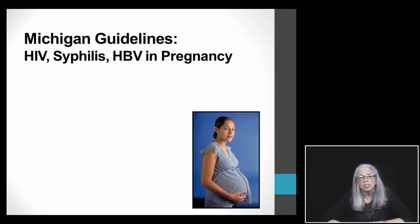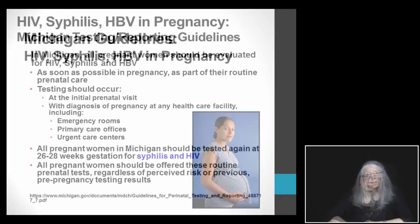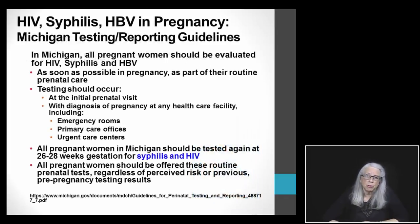I'd like to talk also about Michigan guidelines for HIV, syphilis, and HBV in pregnancy. HIV, syphilis, HBV in pregnancy, Michigan's testing and reporting guidelines. In Michigan, all pregnant women should be evaluated for HIV, syphilis, and HBV as soon as possible in pregnancy as part of their routine prenatal care. Testing should occur at the initial prenatal visit or with the diagnosis of pregnancy at any healthcare facility, including emergency rooms, primary care offices, and urgent care centers. All pregnant women in Michigan should be tested again at 26 to 28 weeks gestation for syphilis and HIV.